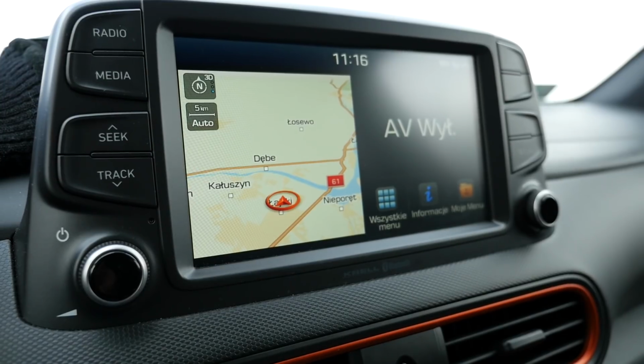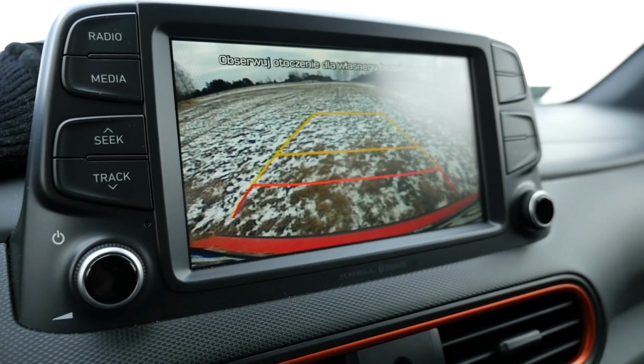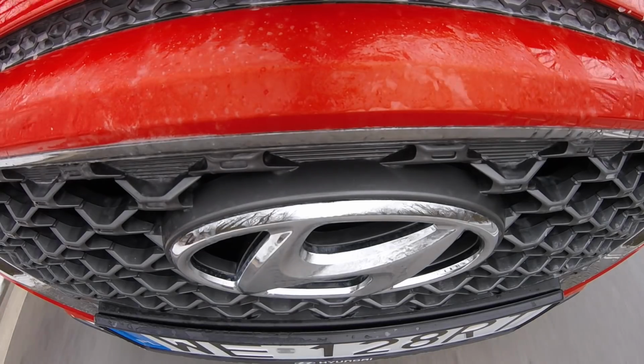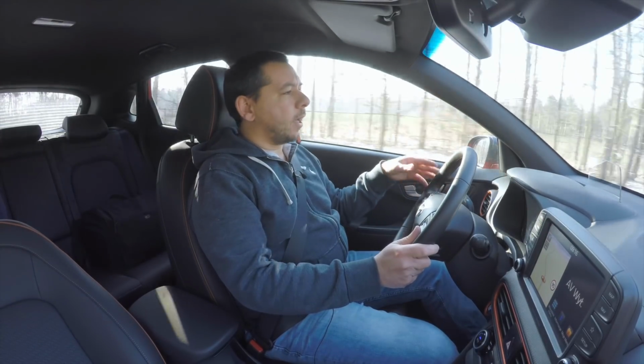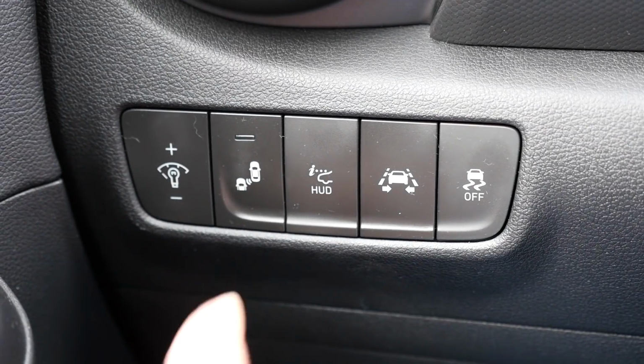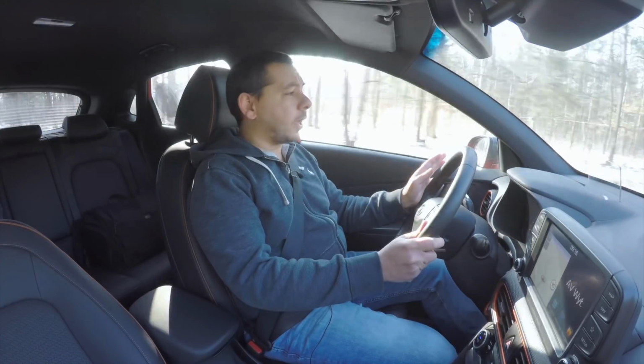I like the high-res parking camera, but you have to clean it by yourself. There's no washer. As far as driver aids are concerned, you get things like blind spot monitoring, which is a bit too aggressive and too loud for my liking.